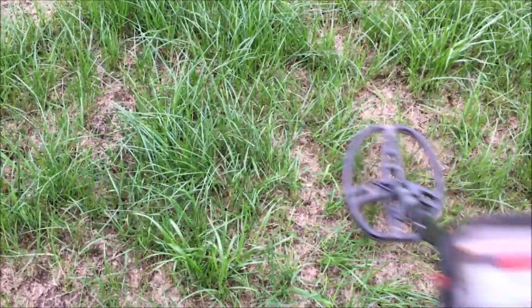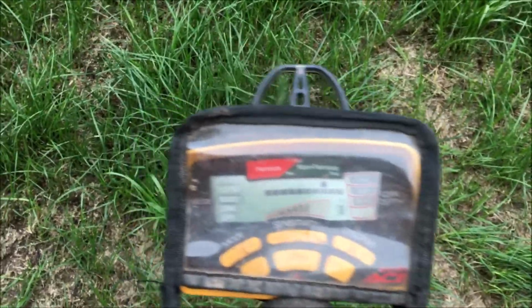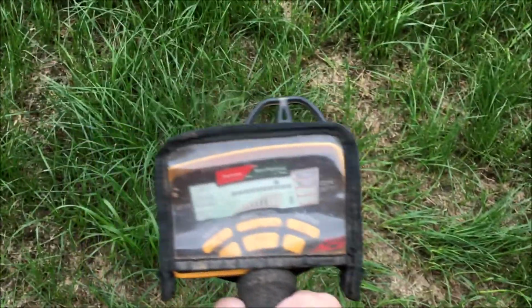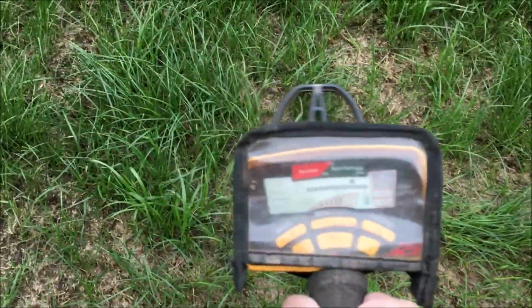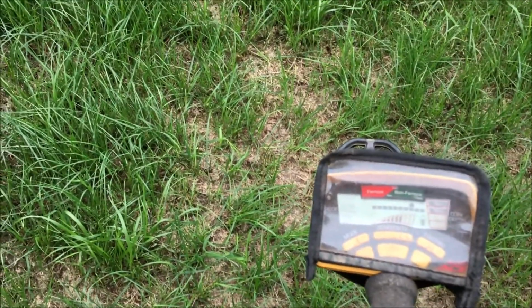Hi guys, got a good signal here. I'm going to say that's a digger upper. It's got a bit of a sort of crackle to it. What, 10 centimetres, 15 centimetres? Let's give it a go and see what's beneath.